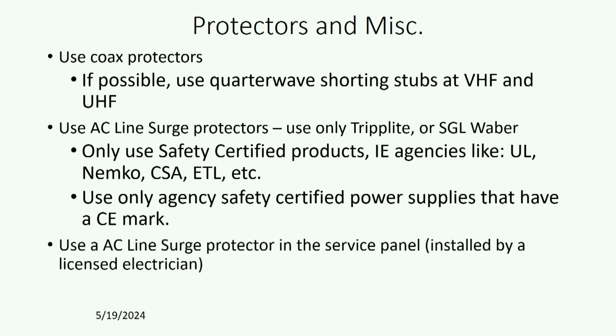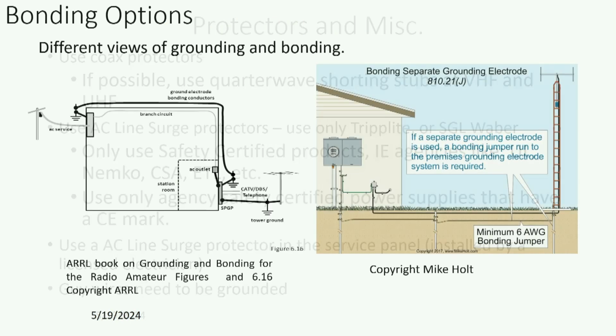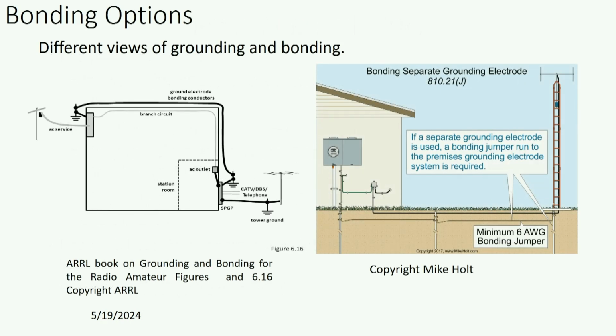You should also have an AC line protector, surge protector at the service panel. It should be installed by a licensed electrician. All guy wires need to be grounded. And these are some examples of bonding.